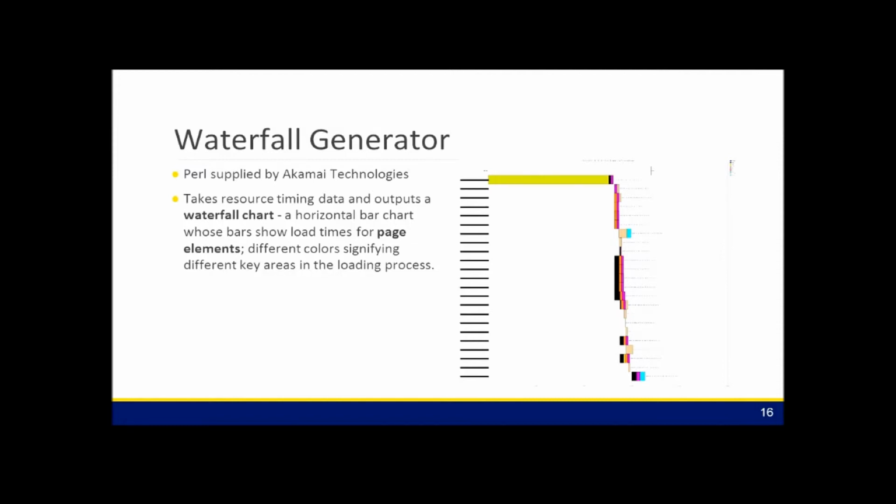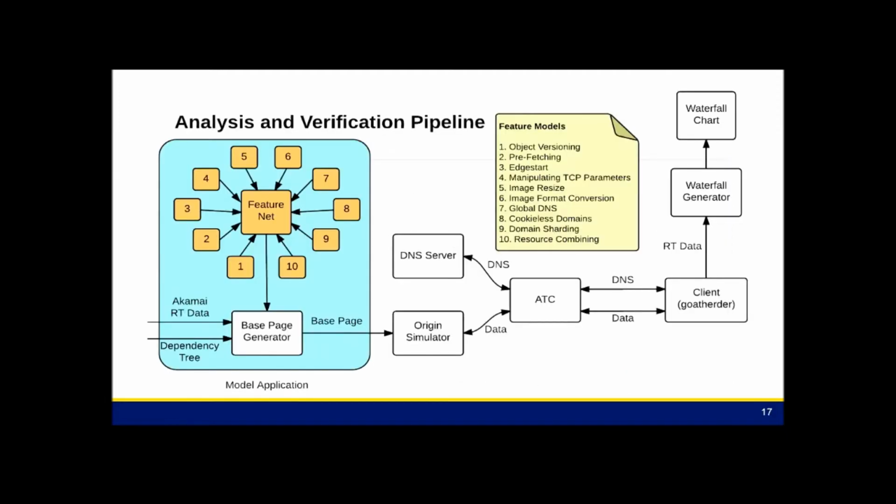We use the waterfall charts to first build an intuitive understanding of how objects load within a page for model development, and also as a visual comparison to assess how well our models perform before and after application. The more horizontally compacted the waterfall, the faster the page load, signifying a more optimized page.